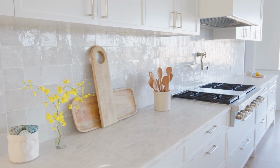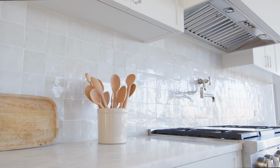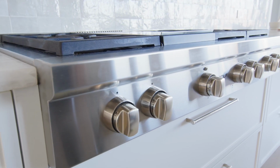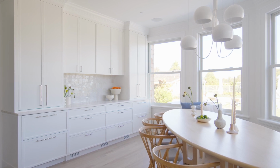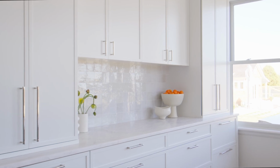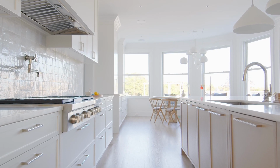So right off the bat, we recognized that the kitchen was pretty small for the scale of the house. And one of the challenges was figuring out how to make it feel bigger and expand it. By using cabinetry with the same design language between the kitchen and the seating area, it really gives the appearance that the kitchen is carrying over between both spaces.